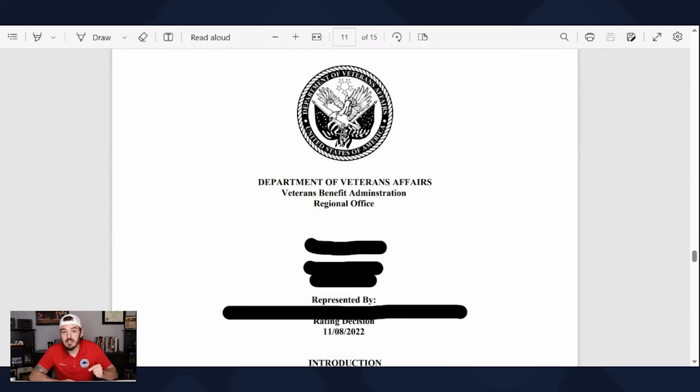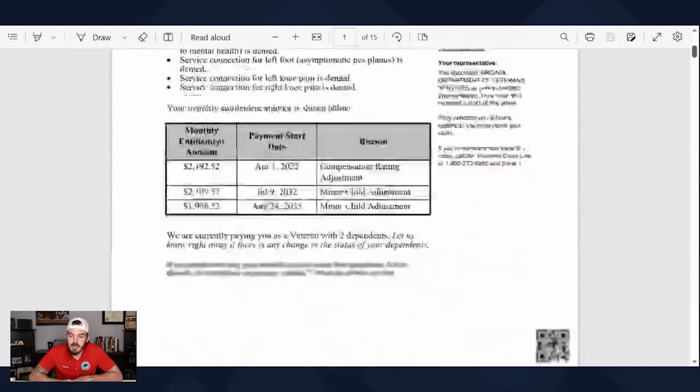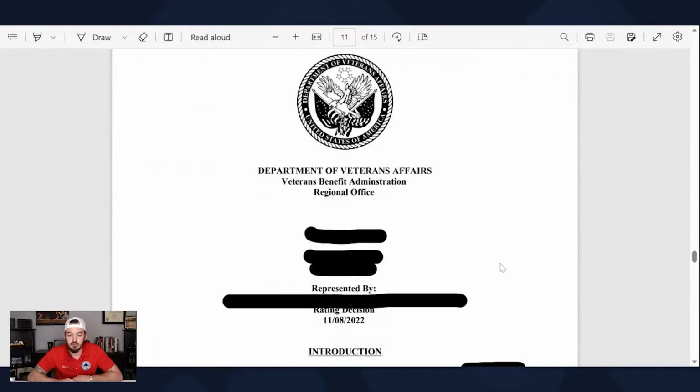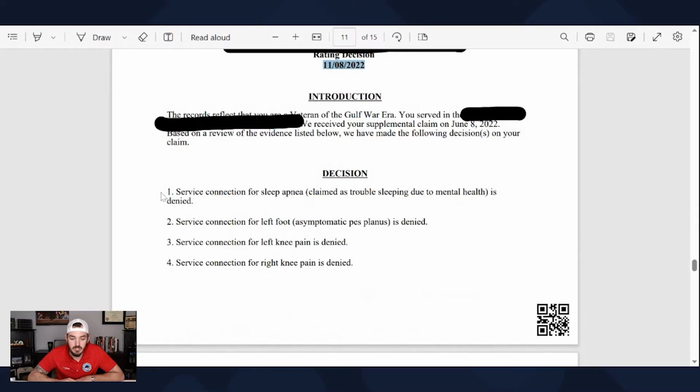Now, this decision letter is going to show 4 different denials. And again, just like the other one, it's going to be a huge packet. All of this stuff is background information. We're going to focus on what's important here, which is the actual rating decisions and the decision-making process the VA made when making these actual decisions. And so here we go.